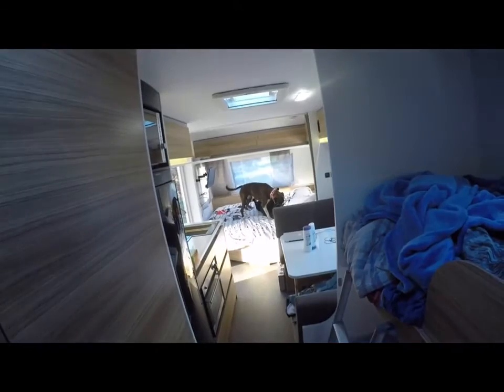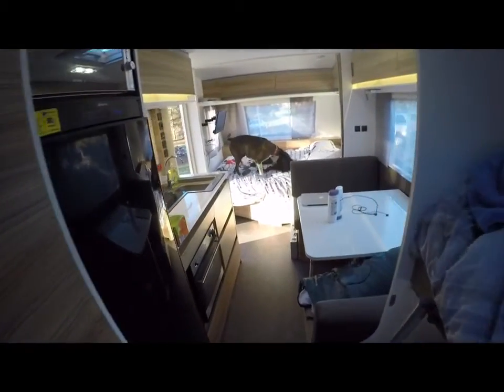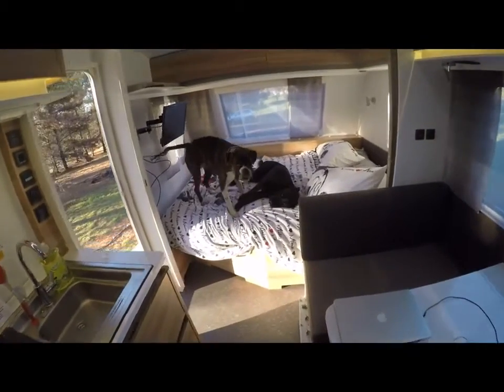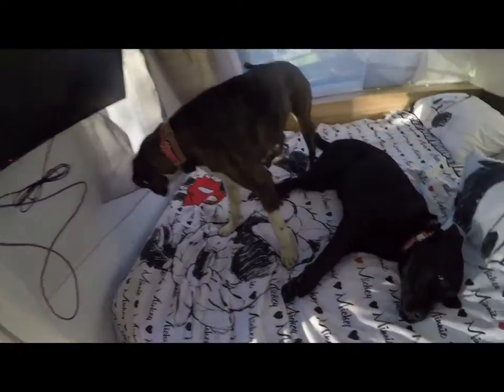This is looking back towards the queen bed, which currently is being utilised by a boxer and a Labrador as a play area. What do you think you two are doing? Okay.